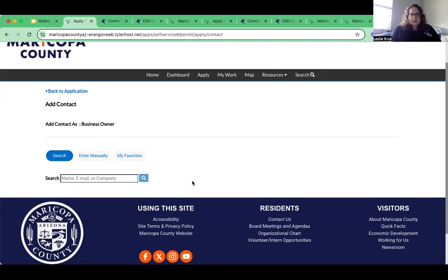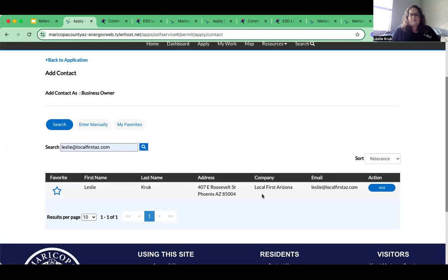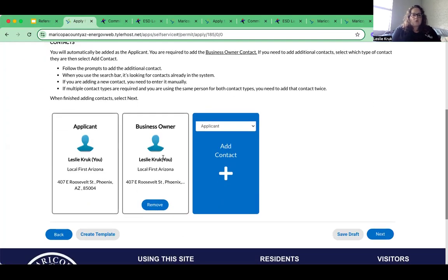Since I am the applicant and the business owner in this case, and I have an account on the permit center, I am just going to put in my email address, and it is going to pre-populate all of my information based on my registration when I made the account. So now you can verify you have both of the required boxes, the applicant and business owner.